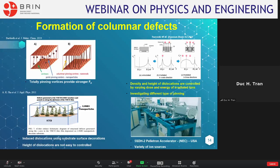Different kinds of columnar defect might be formed here, and this system is at our faculty. So in the future, if you want to do experiments, just simply contact me and we can do the collaboration right away. We have lots of ion sources, the metal, the ferromagnetic ion source, or even semiconductor ion source. We have all. Don't worry. Even light ions, then heavy ions, don't worry.